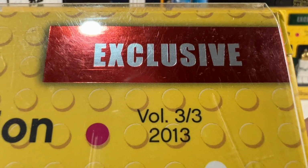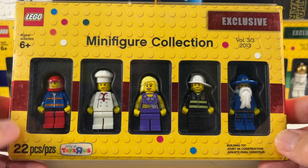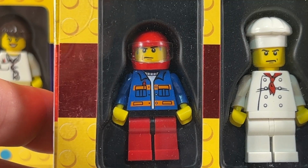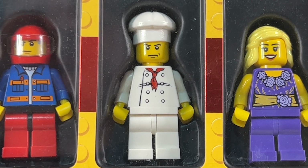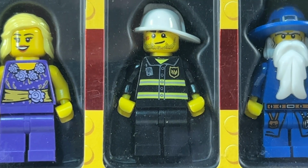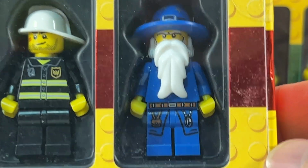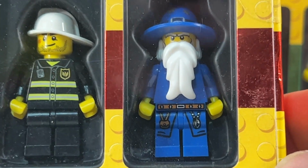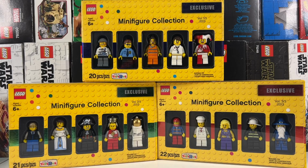And then lastly volume 3 in the box with the red stripe. And in this set the first 4 minifigures are unique to this set, but the wizard at the end isn't. So first we have a generic city motorcyclist, then a rather grumpy looking chef, a generic minifigure in a grey purple outfit, a city fireman with a torso from that era, and then lastly the blue wizard, and like the jester he was a reissue from 2010, and he came in the Kingdom's advent calendar from 2010. So 3 nice collections of minifigures, but nothing particularly special here.